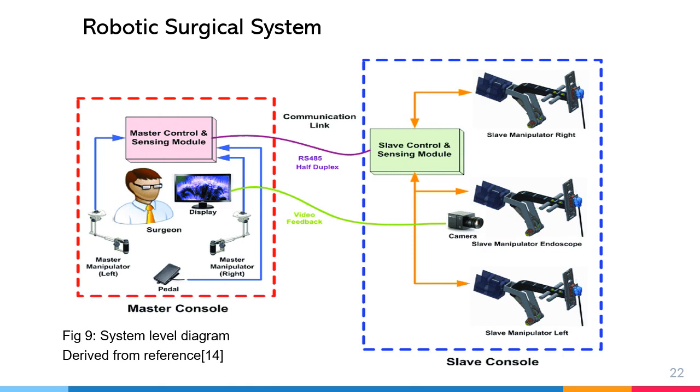Here shows the system level block diagram of a robotic surgical system, and it consists of a master console and a slave console. Both the master console and the slave console are connected via RS-485 standard interface communication link.